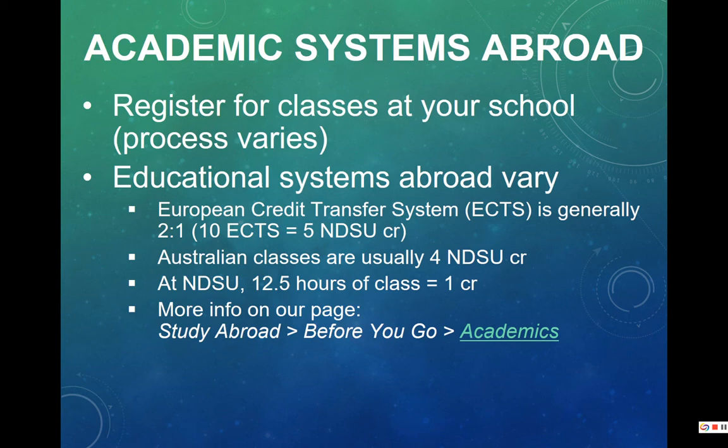Educational systems do vary. If you're going to Europe, for example, they often use ECTS for the way that they number the amount of credit that you receive. If you take a class in the ECTS system that is 6 credits, that should come back as 3 credits here at NDSU. If you register for a class there that's 7 credits, it should come back as 3.5 NDSU credits. It really is that specific. A lot of times for people going to Australia, the classes usually come back as 4 NDSU credits.